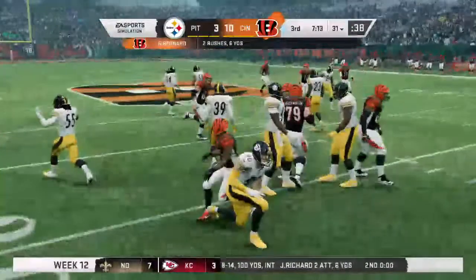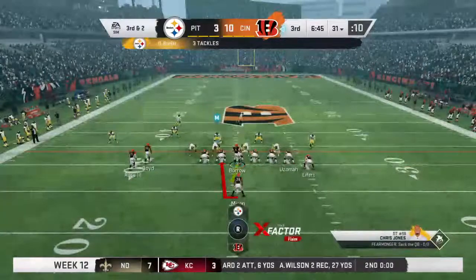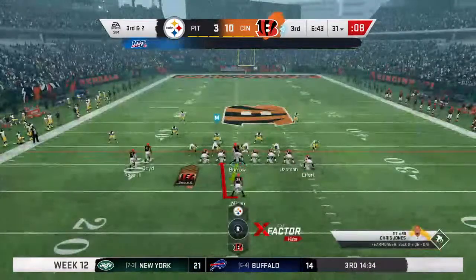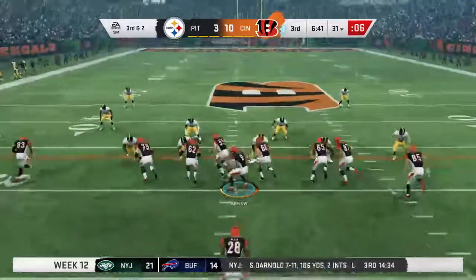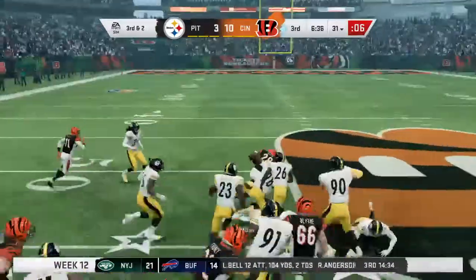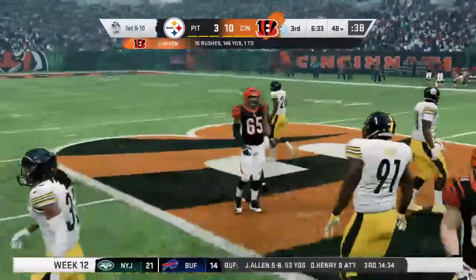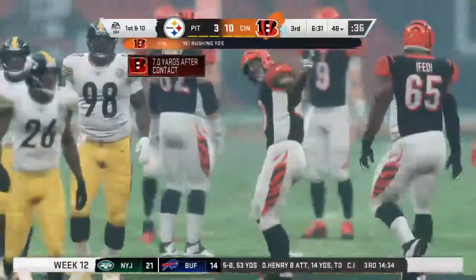Give him a yard on the run there, and that's going to set up a 3rd down and 2. It's a gain of a yard. On 3rd down, Mixon. And he slips up past the 45 before being tackled. Give him 17 and a Cincinnati 1st down.